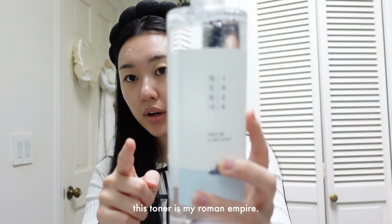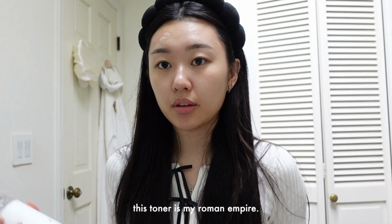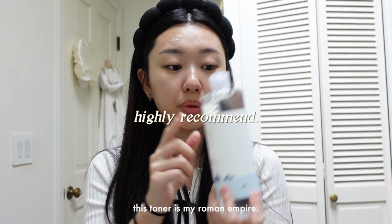If you have oily, dry, sensitive, combination, literally any skin type, this is the toner that I recommend to all my friends, and my friends who have acne prone skin, who have dry skin, they all have really liked this. So if you're on the lookout for a toner, I really recommend this one.